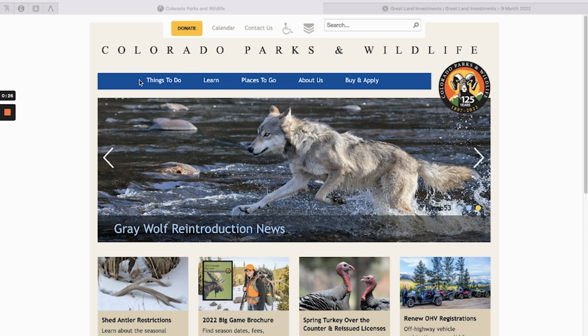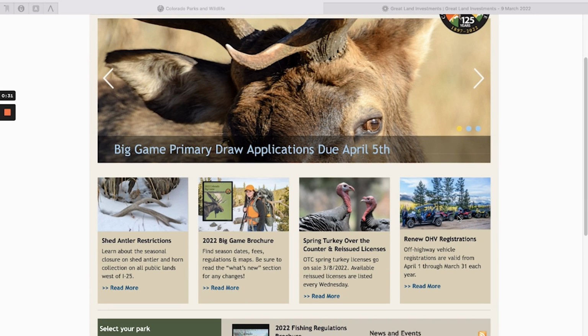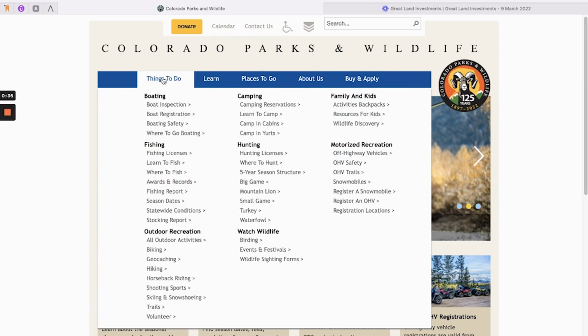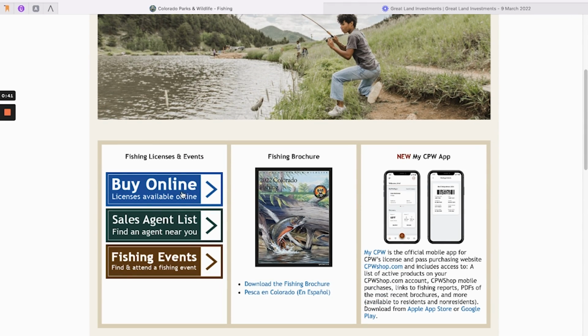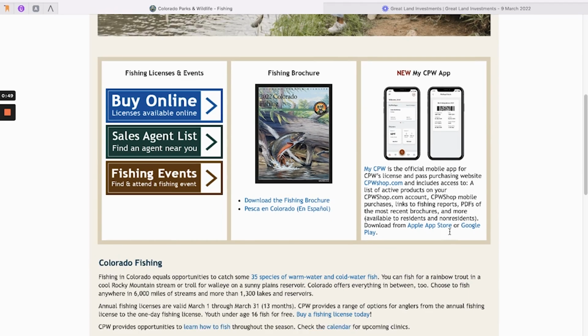cpw.state.co.us. So this is things you can do. We know a lot of people are big into hunting, big into off-road vehicles, big into fishing, so we just kind of like to come in here and show them things to do. So first, fishing. If you come in here, it will show you what you need to buy your license, fishing events that they have, the fishing brochure. So if you can go here and catch so many fish, your limit, you can get it on the mobile app, which is pretty cool.